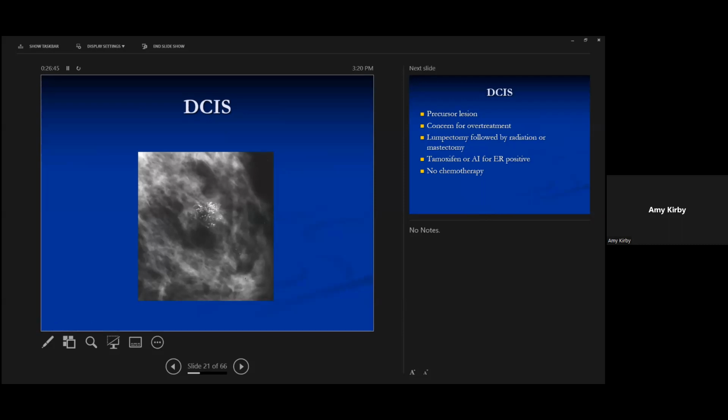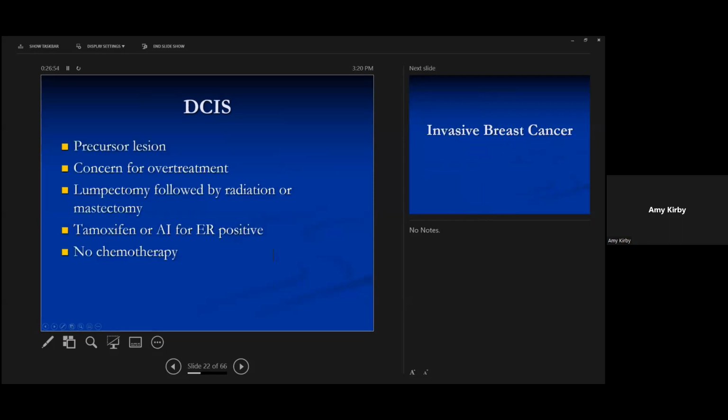Sometimes this can present as a mass, and sometimes it can present as bloody nipple discharge, but microcalcifications are the most common presentation. This is a precursor lesion. DCIS frequently, if you leave it, will progress to invasive ductal carcinoma.